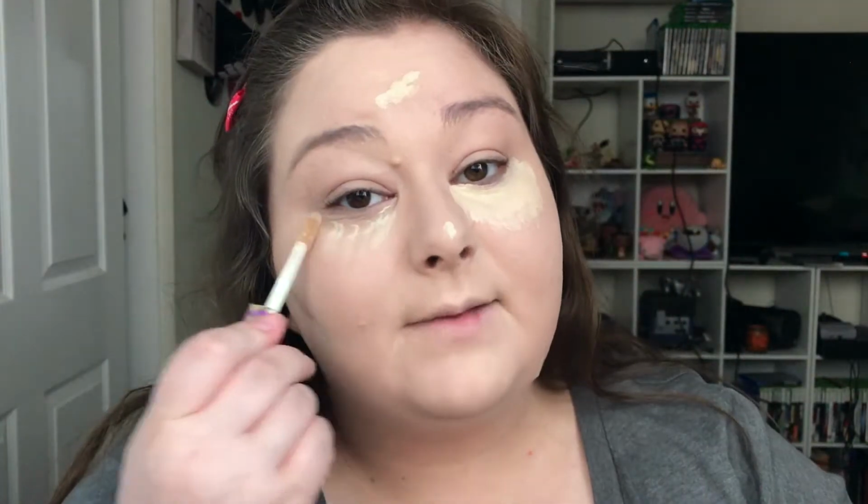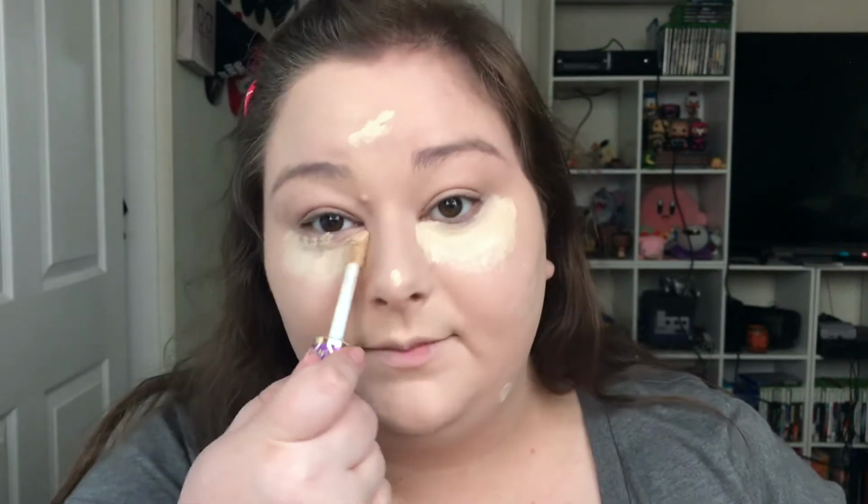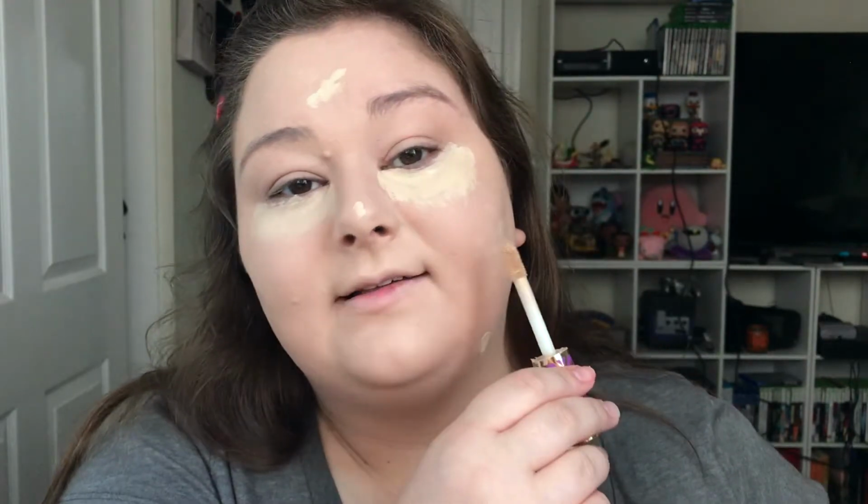For this, I'm going to be putting about the same amount of Tarte Shape Tape. Like I said, I'm almost out, but I'm going to put about the exact same amount on the other side, and I just wanted to see how it performed. Then I'm going to do a wear test for both throughout the day. So this side is the BH Cosmetics side, and this side is the Tarte Shape Tape side. Like I said, I'm going to layer it.